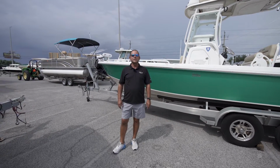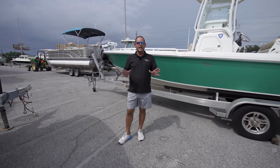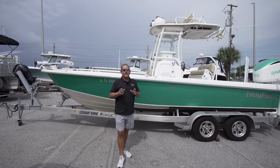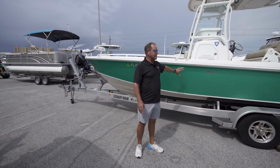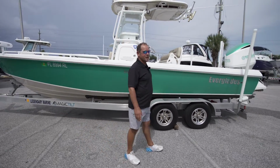Wanted to take a few minutes and show you an awesome opportunity here today to own this just traded in 2018 Everglades 243. Now folks, if you know anything about Everglades, this is their flagship model boat, okay? It's in this unique color that they only made a limited edition run with, which is very unique, very awesome.